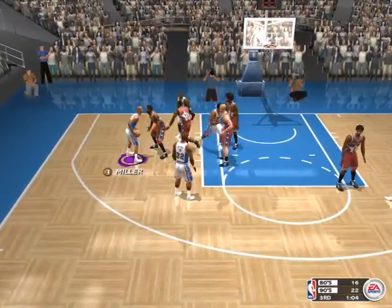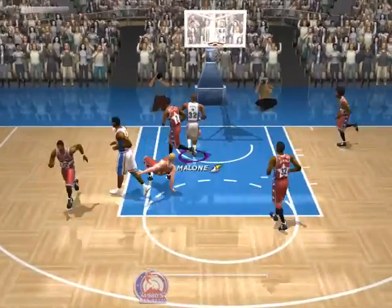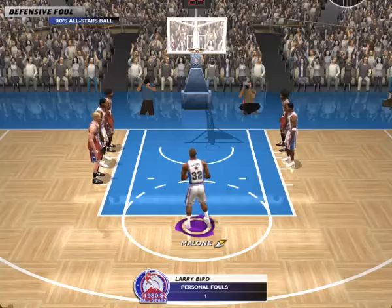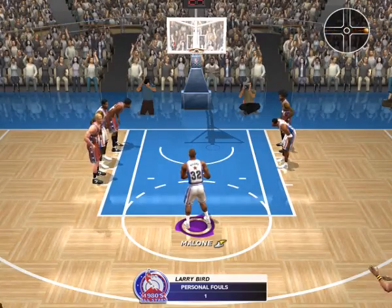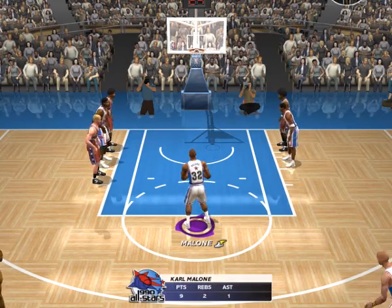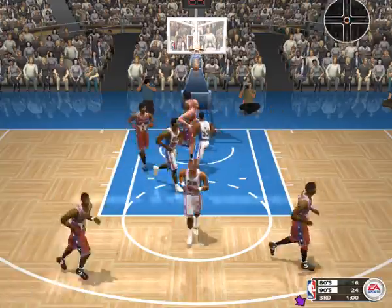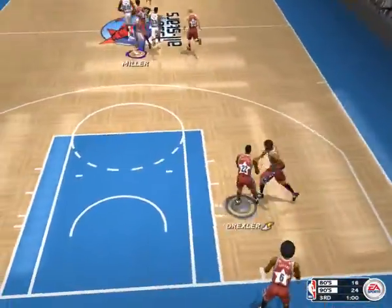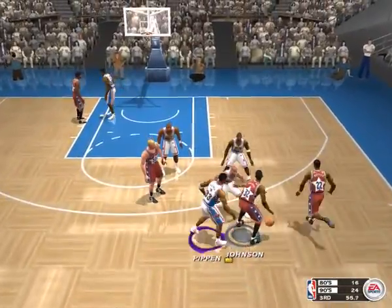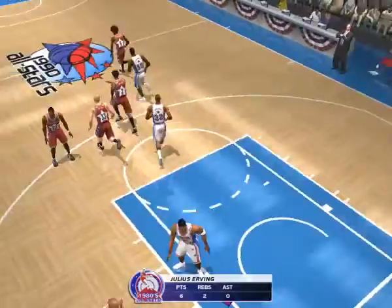With the fake. Bird picks up the defensive foul. There are a lot of long faces on that bench. I'm not sure I'd call them long. Angry, irritated, frustrated. That's closer. Makes the first. The 90's All-Stars are up by 8. Johnson will bring it up court. He sets it up on the right side. Fires away. Nails the J.